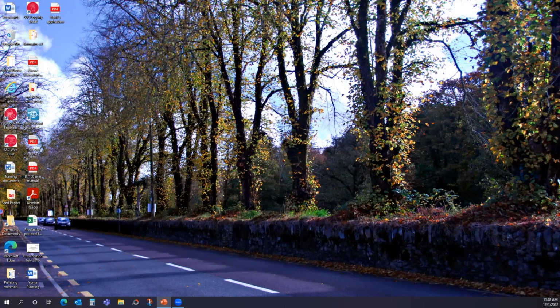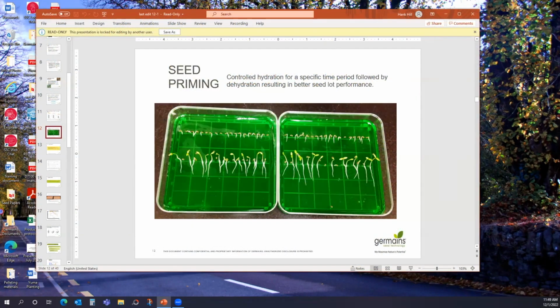So with no further ado, I'm going to talk about seed priming. And of course, this has been around for a long time. The best definition that I can come up with is that it's a controlled hydration for a specific time period at a specific moisture content, followed by dehydration, resulting in better seed lot performance. And this is an idealized idea of what it looks like here.